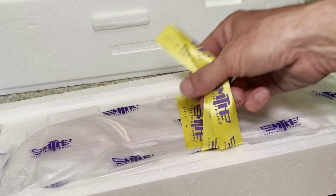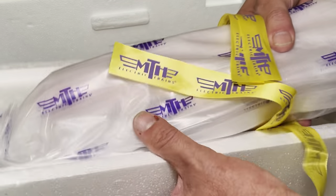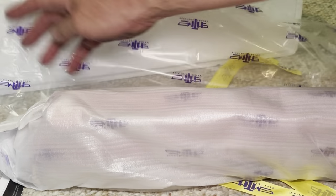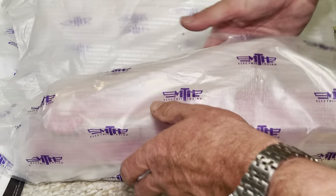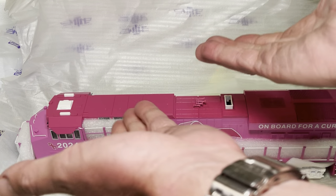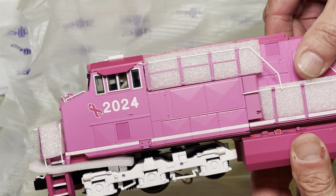All right. Oh, look at that. They put both the ribbons in the same spot, so be careful getting that baby out of there. Easy does it, MacGyver. There we go, side one off. Ready? One, two, three. Ooh, look at that. That is a pink nightmare. It looks like a pink nightmare. It's called the Pepto-Bismol engine. Ooh, doggy. She is pretty in pink. I love those silver frames around the windows.